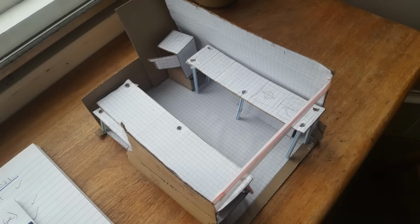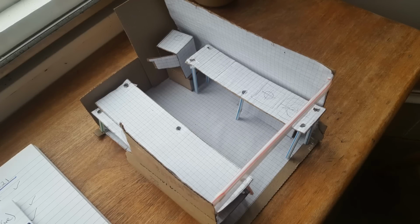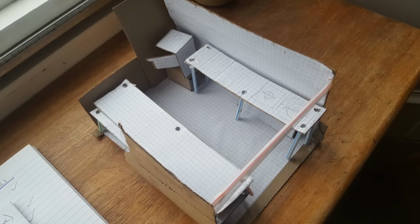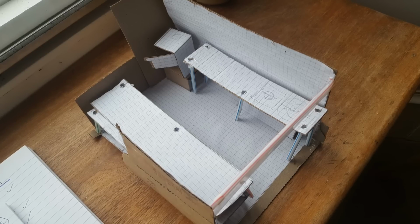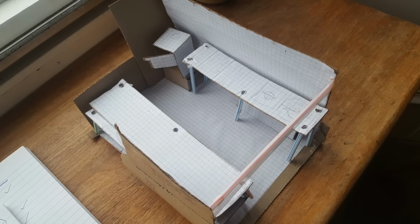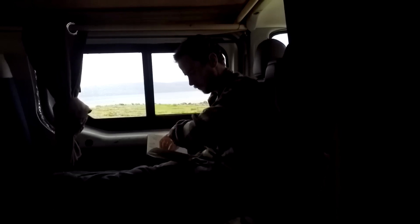Nice. Now before I did anything else, I spent some time making a 1:100 scale model of the van interior out of cardboard and paper, so I could play around with making the most of the space before doing it for real. For me, the van design needed to follow some criteria.